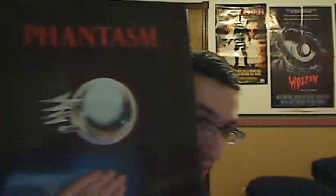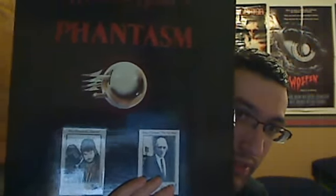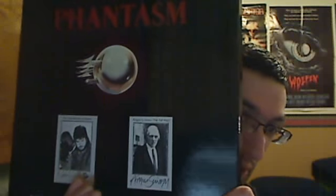So you get not only the movie, Phantasm, plus a ton of special features, you also get the soundtrack. This is like the Jaws box set, where you get the movie, a book, and the soundtrack. So this is Phantasm. This is just so awesome. Unbelievably cool. Phantasm, with autographs by Angus Scrimm and Don Coscarelli.